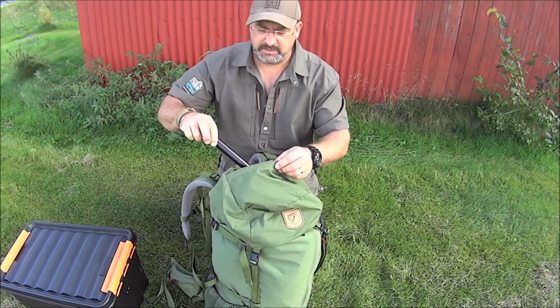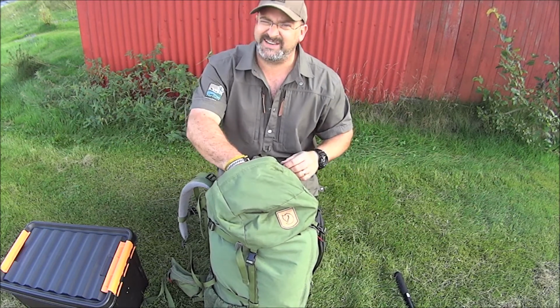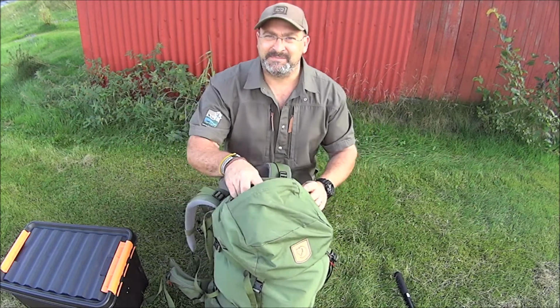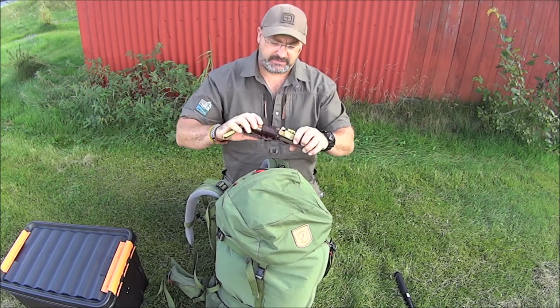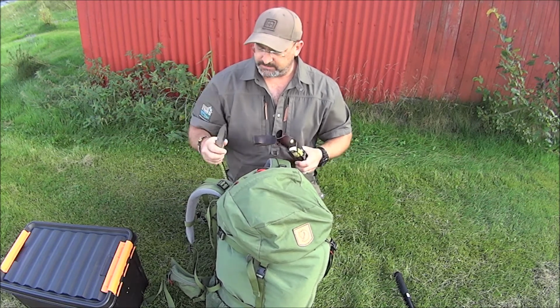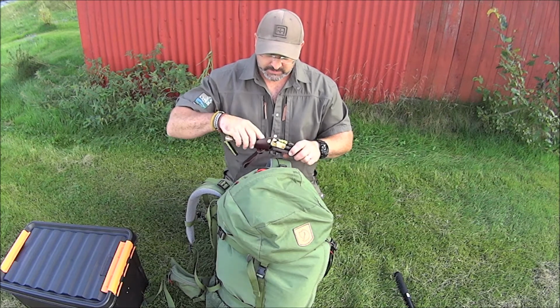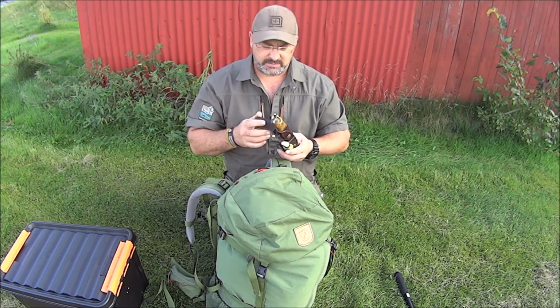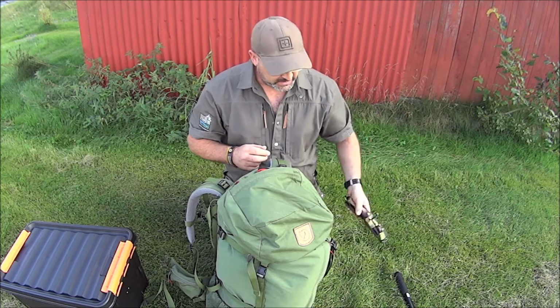In the top I just got my selfie stick that we all need, unfortunately. Not a big fan of them, but you need them for YouTube. My Grizzly knife, in 2 minds whether to take it. I think I will. I have many knives, but I do like this, and I bought this as a camp knife, so yeah, I'll be taking that.